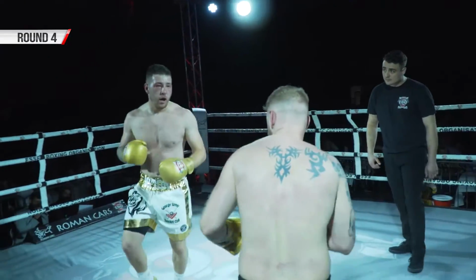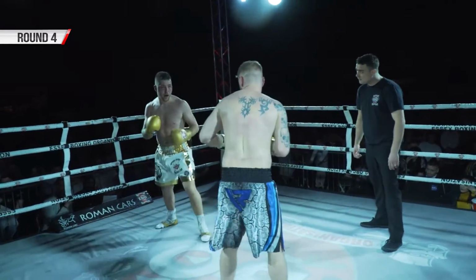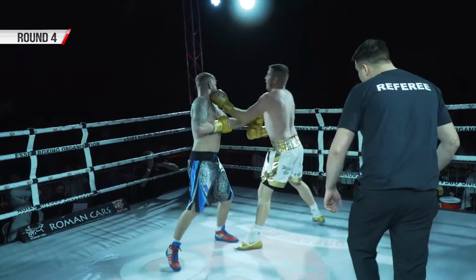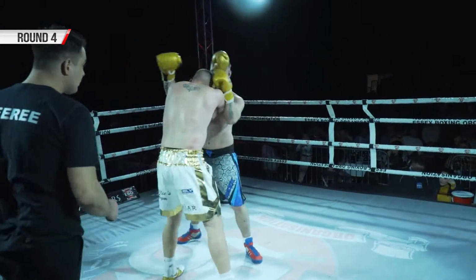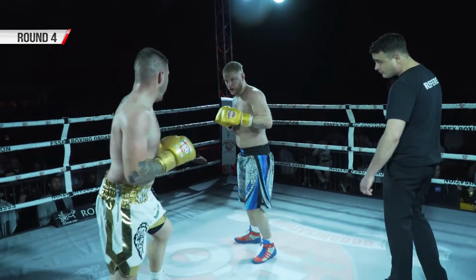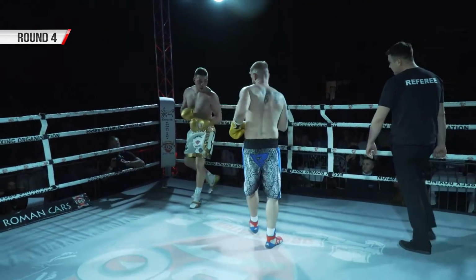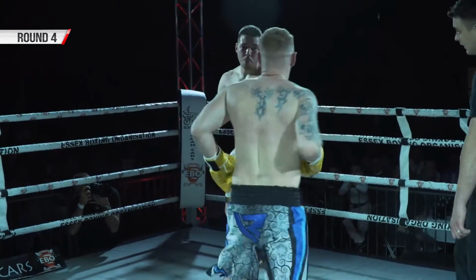I'm having some success in this round. Again, Gomez doesn't seem overly fazed, coming forward again. Ayton just took a big shot there. Two body shots and then switched to the head there. He's taking a lot here. Very elusive, Pablo Gomez. He's missing by millimetres. He's cool, calm, and collected.